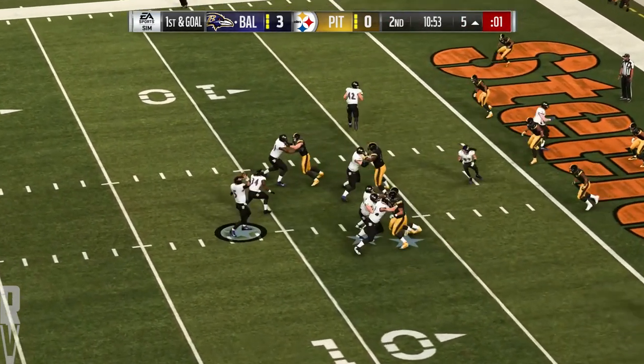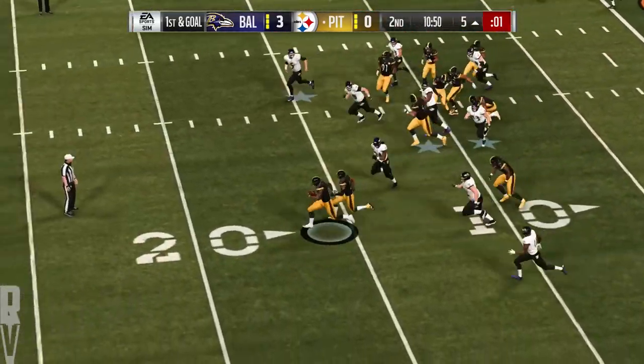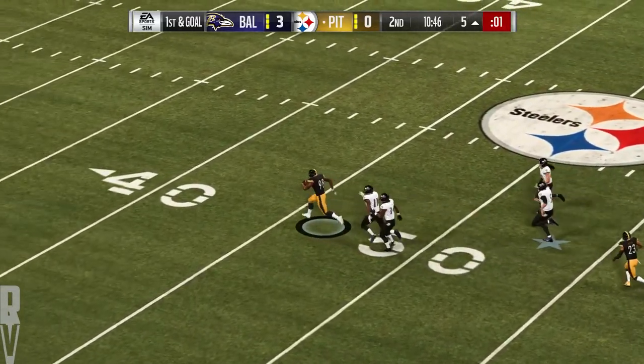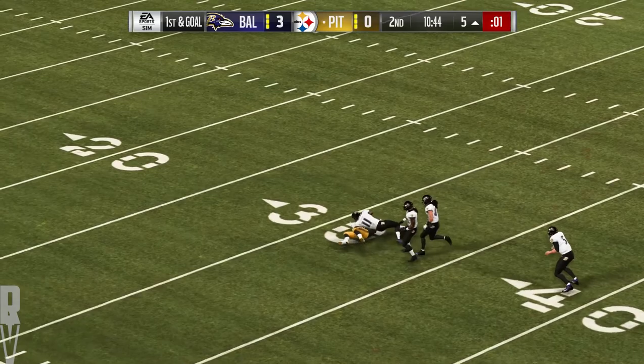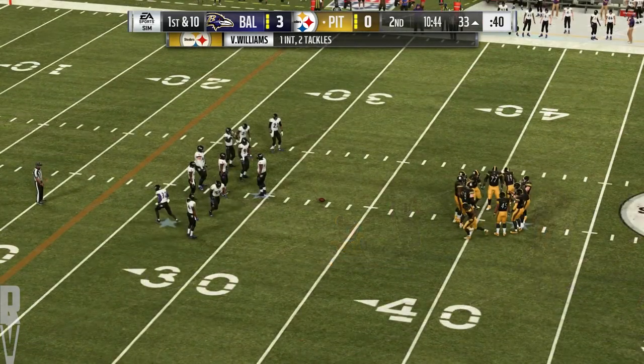Barely got that snap off. Flacco now looking for Snead, and it's intercepted. Picked off down at the 2. He's at the 50. And he'll get it all the way down inside the 35-yard line.